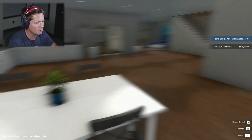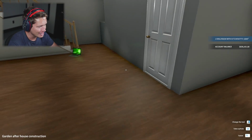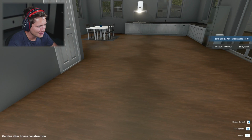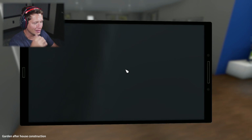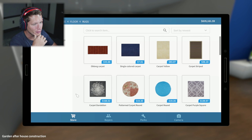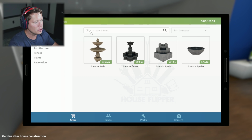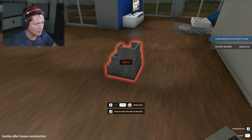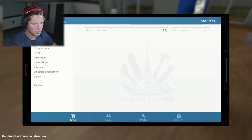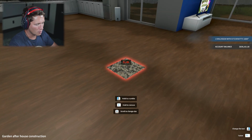And now all of a sudden we're faced with another question. What in the world do we do with the giant barren area out here? Shucks, dude. I really wish we could have done, if you guys didn't see the last one, I tried to do the outdoor fountain. You could totally do a little fountain in here and put some rocks around it and make it look pretty cool. Can we even, actually, that's a good question. Can we put rocks in here? We can't put rocks in here either.